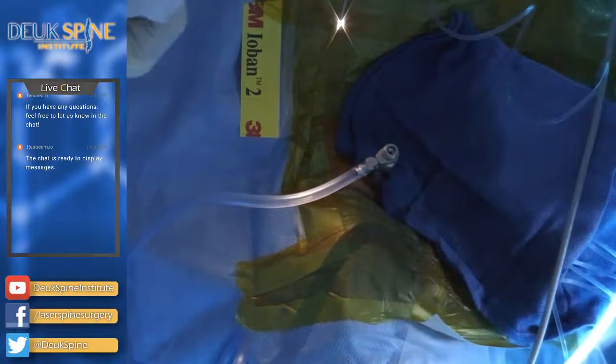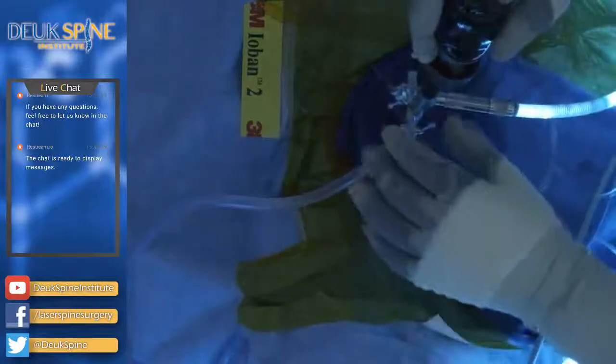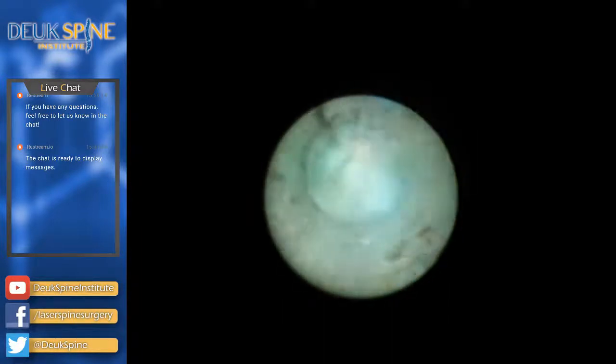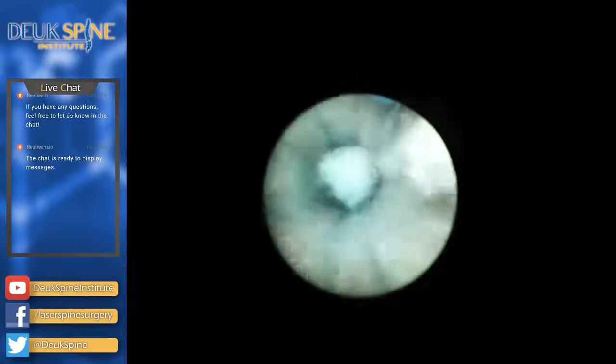And then you'll see the neuroforamen on the left in a little bit. And then, of course, I doubt it, we probably won't see the nerve root. We might see the spinal cord. Oh, another fragment of herniation right there. I may need the x-ray machine again in a little bit, just to see where the tip is. I don't think it's moving back too much, but it tends to want to move backwards sometimes.